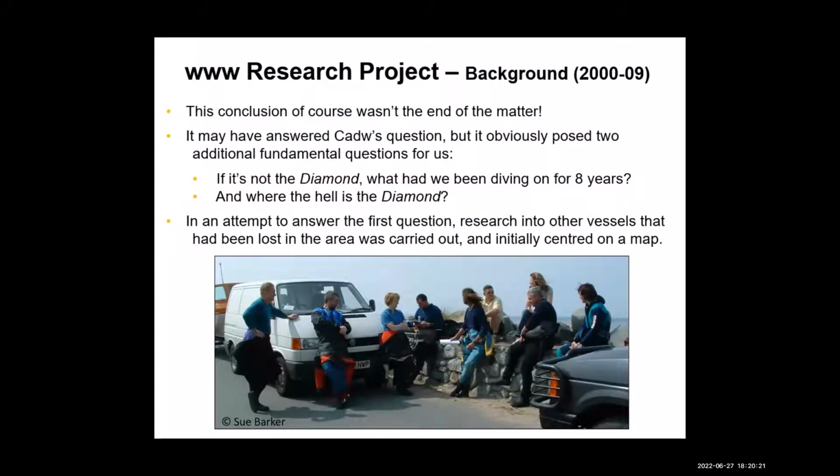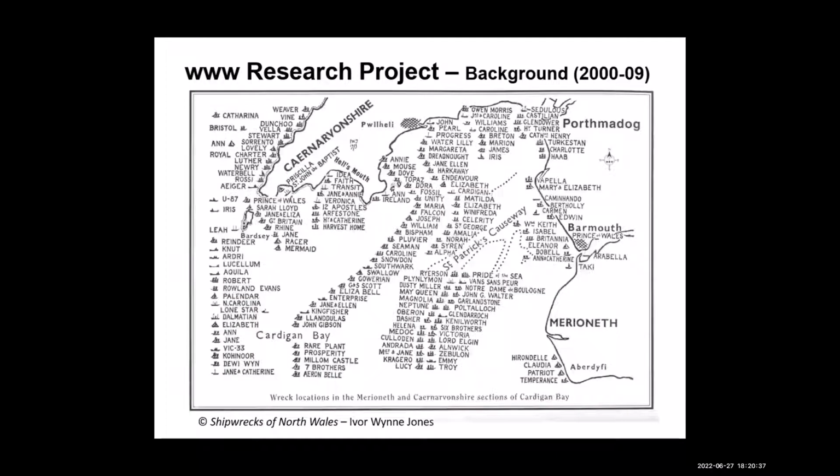Anyway, as our attempt to answer the first of these questions, it was what other vessels have been lost in the area, so that we could try and identify what we've been diving on. And our research initially centered on a map of shipwrecks in North Wales, which I'm sure a lot of you have seen from Ivor Wynne Jones. And you can see the number of vessels that have gone down in and around that area. It is quite extensive.